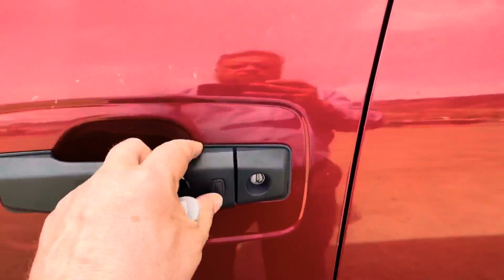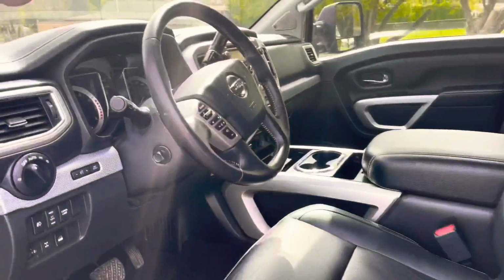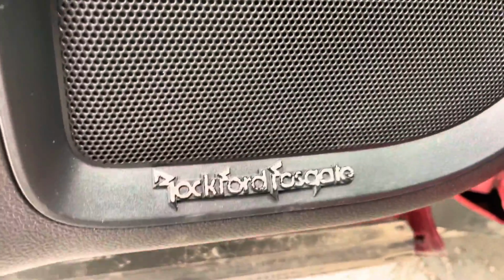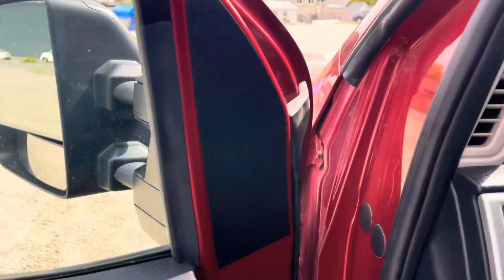Obviously keyless entry on the door makes it nice to get in and out. You've also got remote start as well. The 2018 Titans have the Rockford Fosgate stereo system, so you've got an awesome stereo system, and you've got memory driver's seat as well.